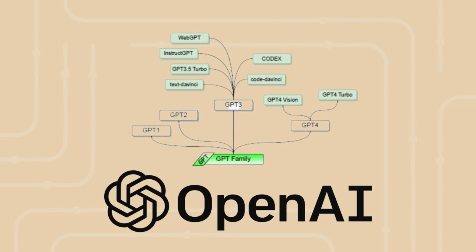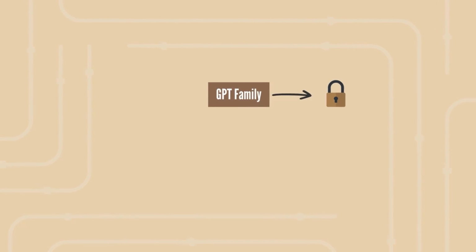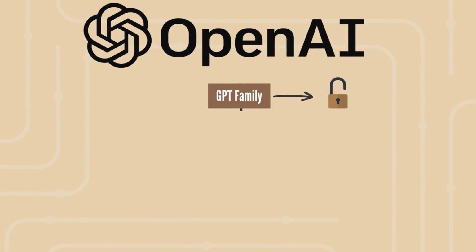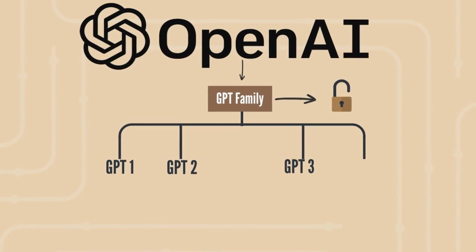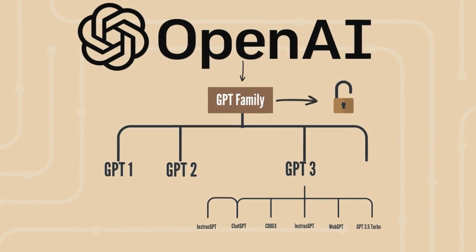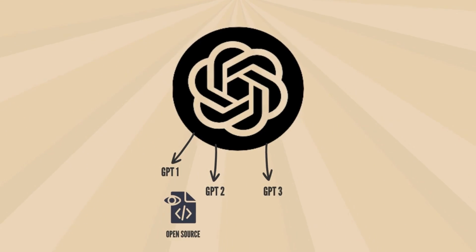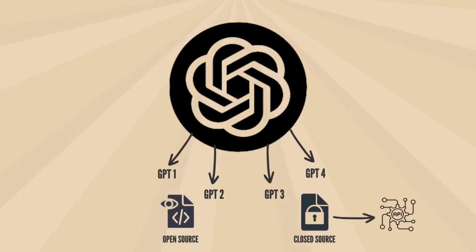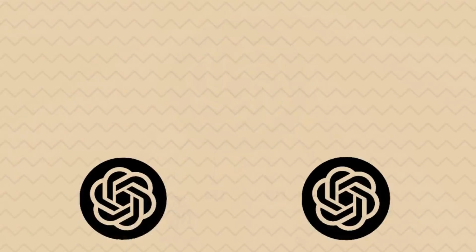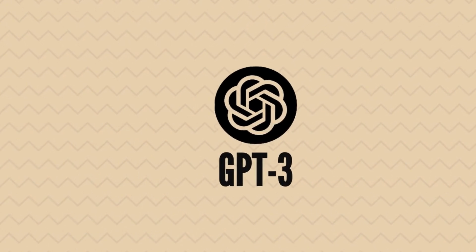The GPT family, Generative Pre-trained Transformers, GPT, are a family of decoder-only transformer-based language models developed by OpenAI. This family consists of GPT-1, GPT-2, GPT-3, InstructGPT, ChatGPT, GPT-4, Codex, and WebGPT. Although early GPT models, such as GPT-1 and GPT-2, are open source, recent models like GPT-3 and GPT-4 are closed source and can only be accessed via APIs. GPT-1 and GPT-2 models have been discussed in the early PLM subsection.